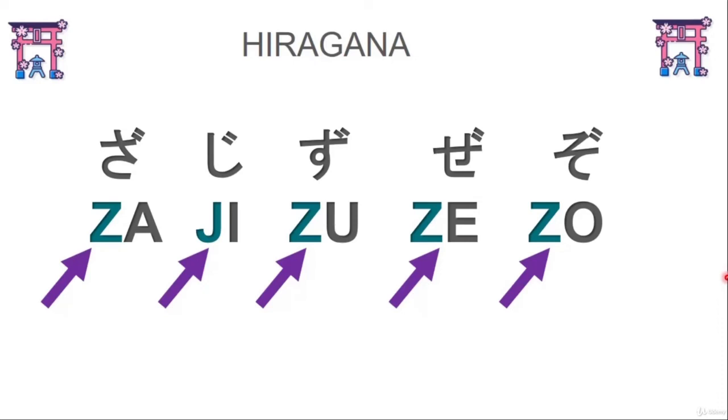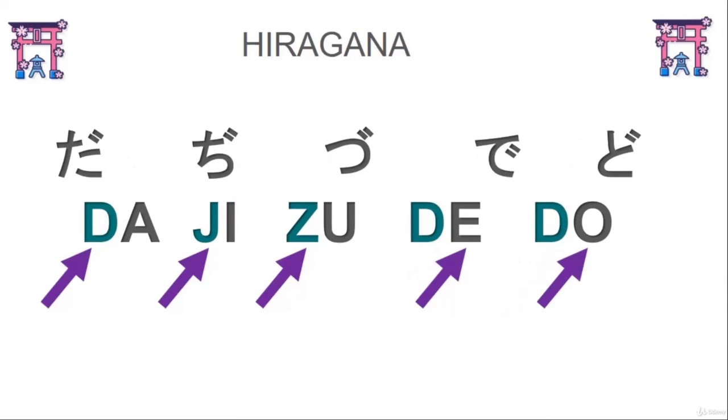Very good. Now, the T line, ta, chi, tsu, te, to, will turn into da, ji, zu, de, do.